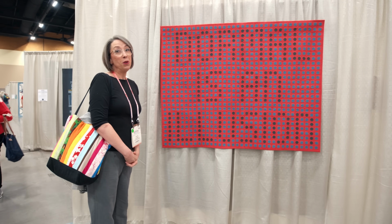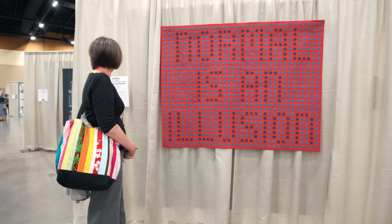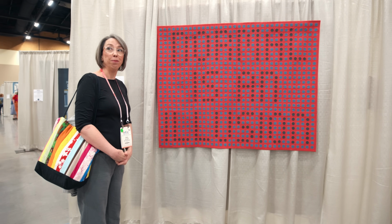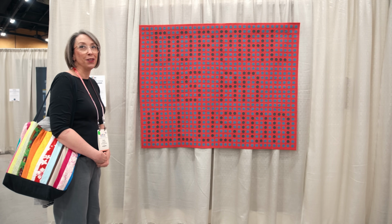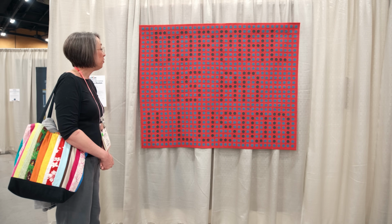This is called Normal is an Illusion, and it's by Elaine Kawadias. I'm sorry if I'm destroying this name. And you may not be able to see it from the close-up shot, so we'll try to get far enough away so that you can see it. It actually says, normal is an illusion, which is a Morticia Addams quote.